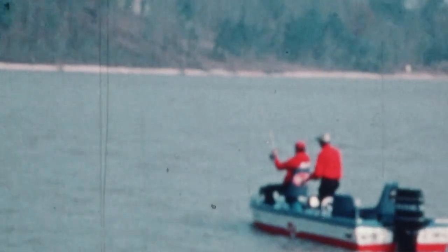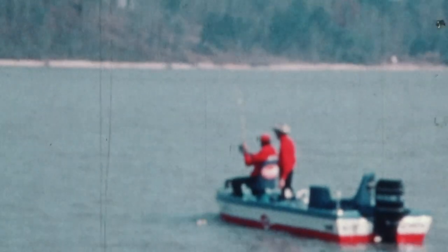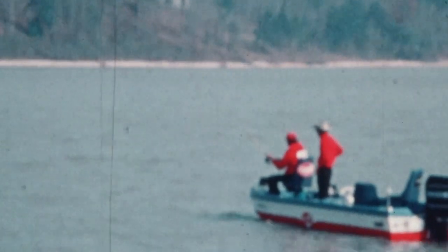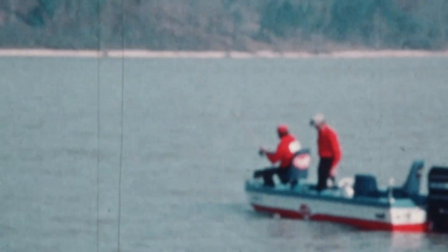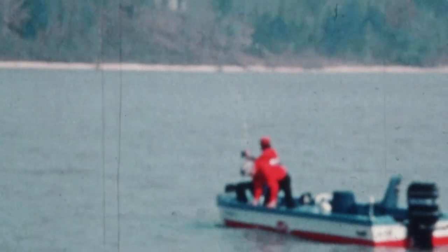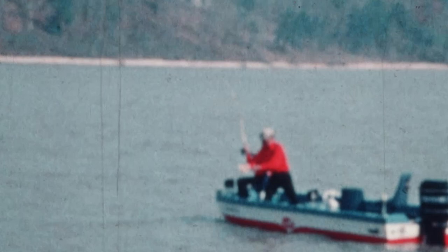We pulled out to one of Tom's secret spots out here. Kind of out in a little open area. Had a little sunken island down there and had a little brush pile on it. Pulled around and located it with the depth finder and threw out a little marking buoy. Going to sit back now and fish that island a little bit and see if we can't pull a fish off of it.